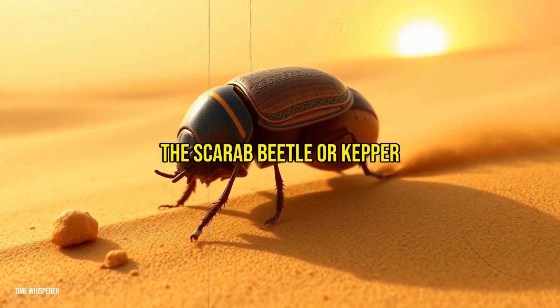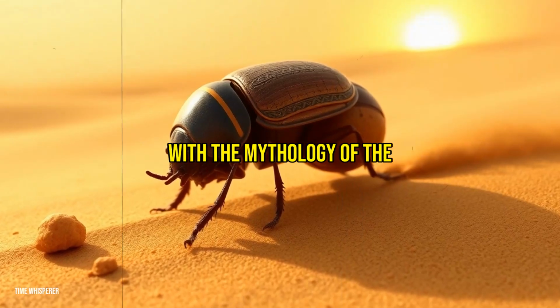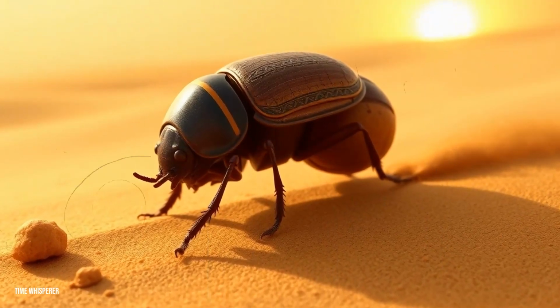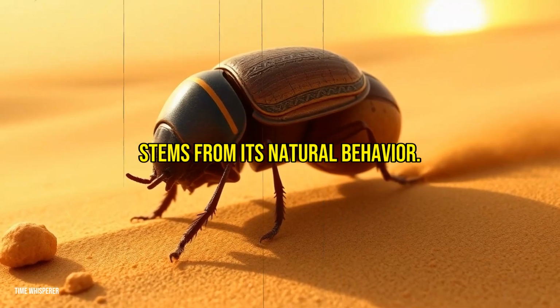The scarab beetle, or Keper, in Egyptian, was deeply intertwined with the mythology of the sun god Ra, and played a central role in both daily life and the afterlife. The scarab's connection to rebirth stems from its natural behavior.